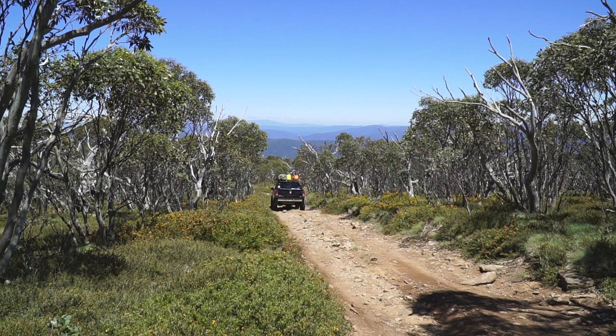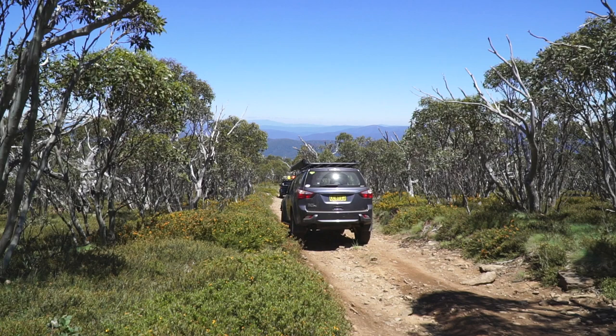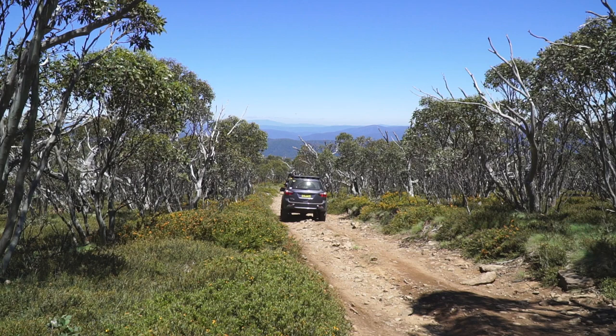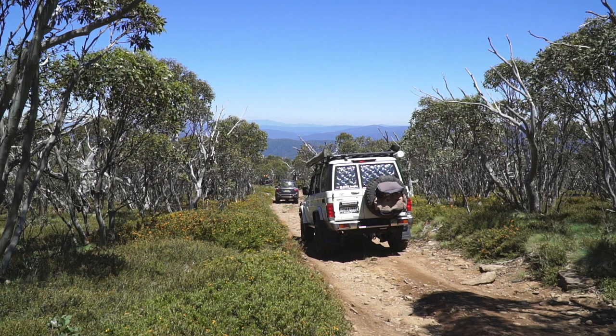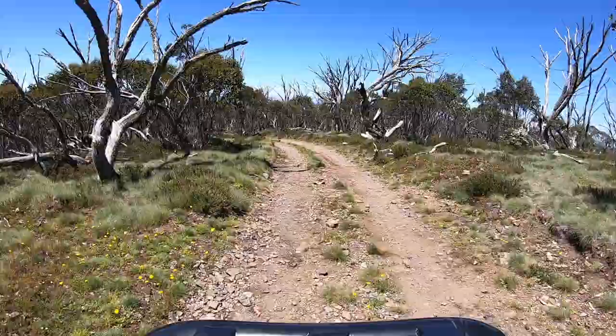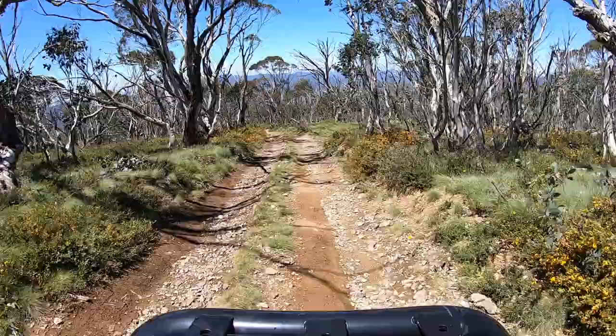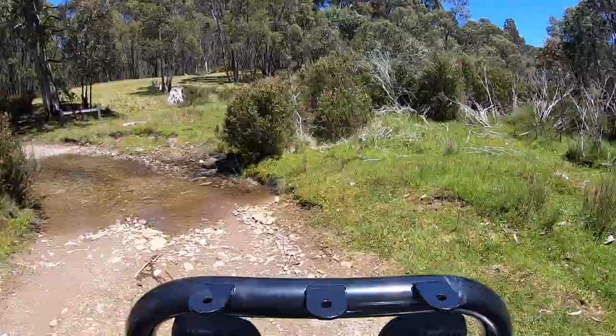After you drive along the top of the mountain range, with those amazing views and those big plain areas you drive through, you start to descend down the other side. I'd highly recommend the Davies Plain Track for its awesome scenery and great driving. But if you're after some challenging four-wheel driving, you're not really going to find any of it out here.